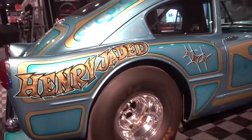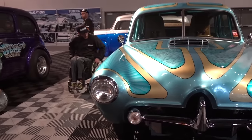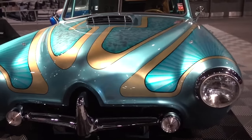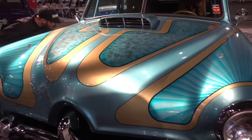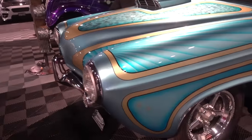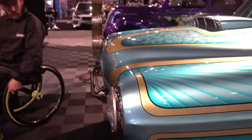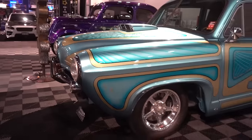You don't really see a lot of them cruising around. This one's bananas. Yeah, the paint is trippy looking. The paint is crazy. This looks like the old Batman cars in the old Batman TV shows. Obviously not the paint and stuff, but as far as the shape of the car. Yeah, like an old cop car or something. Yeah, this thing is crazy.